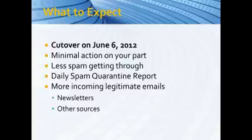Now, what to expect? On Wednesday, June 6, 2012 at 5 p.m., we will be cutting over to the McAfee MX Logic product. There will be little to no action on your part. You're still going to be checking your emails through Outlook as you did since you started at the league. Since we've been doing email at the league, we've been using Outlook, and we're continuing on with Outlook. You are going to see less spam getting through.